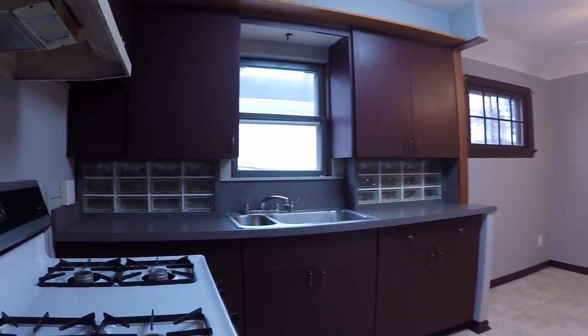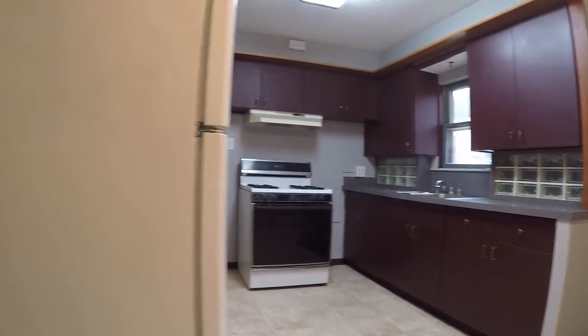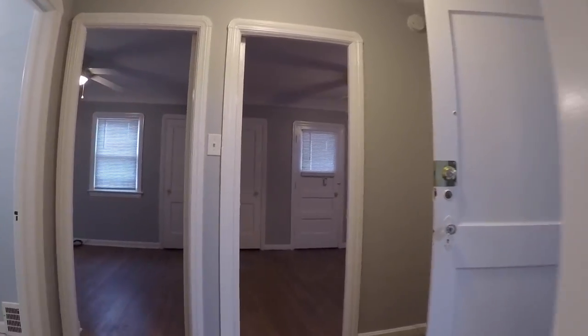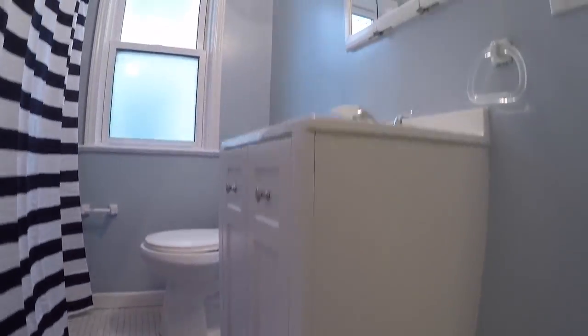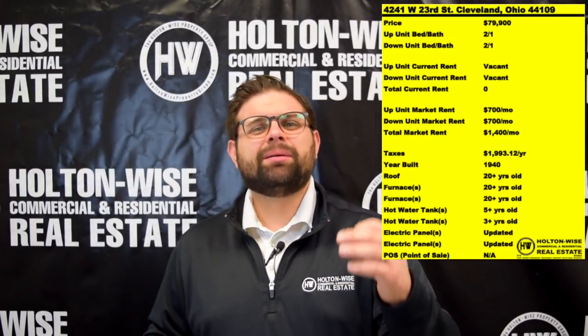As you see from the footage, the units are in great condition. He's got them already painted with the neutral colors. He's got the white trim. He's got the hardwoods. Things look great. More or less, these units are basically rent ready. The rental rate that we can get for each of these units is going to be $700 a month. So that means you could be bringing in $1,400 a month.